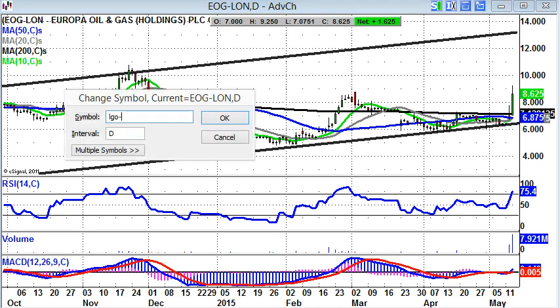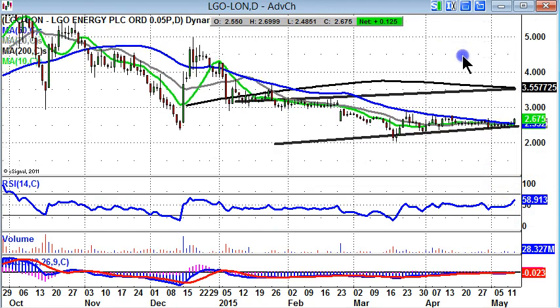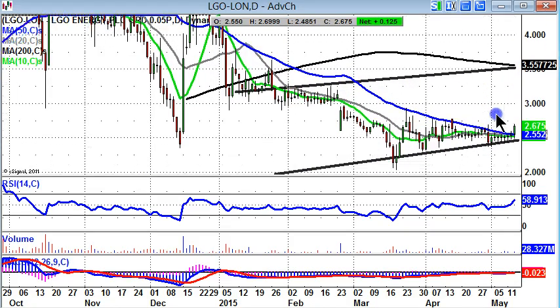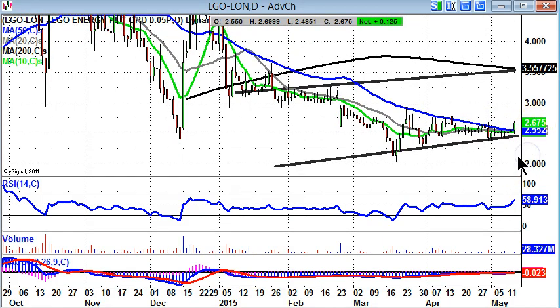LGO Energy finally back in business, or it looks as though it's back in business on the technical front. We've had this sort of pullback from basically the autumn, 5 pence plus, which was rather disappointing, and then this extended consolidation here. The highlight of Wednesday's price action, really, was the way that we closed well above the 50-day moving average at 2.55 pence.